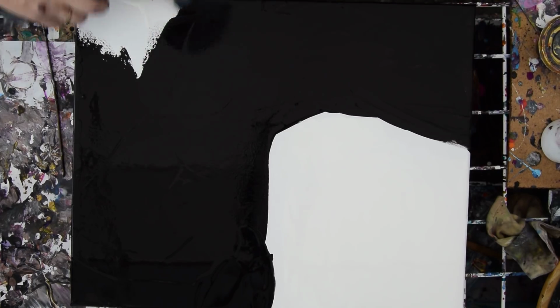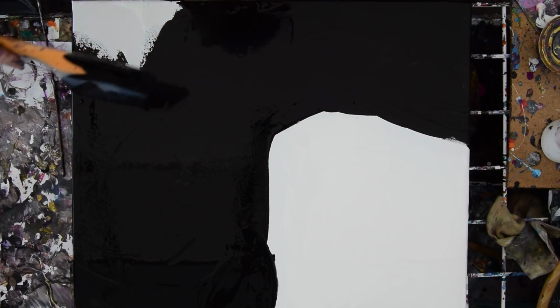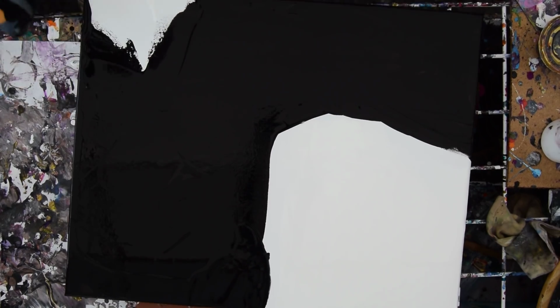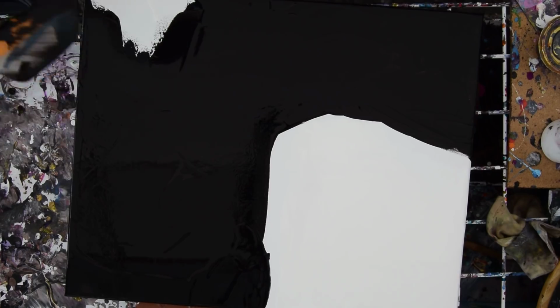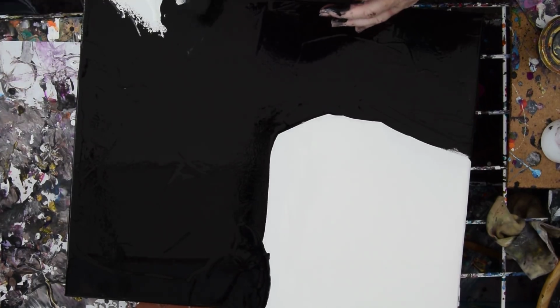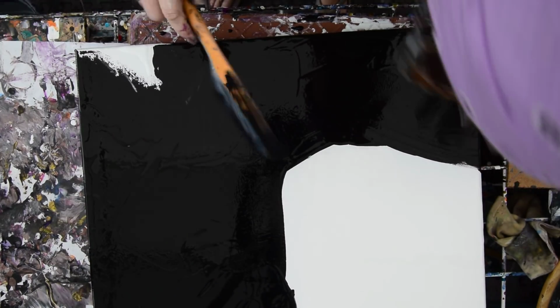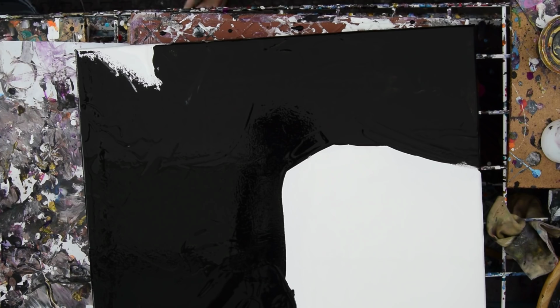Yeah, I stuck my fingers right in there on the painting. Never mind. You didn't see that. Just pretend I didn't do that. Yeah, things are flipping out all over the place. I have a little white paint down there, so I'm not going to try and smear it. And I have a little space over there. This is going in a bucket.